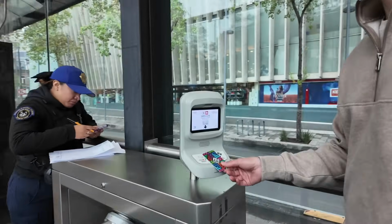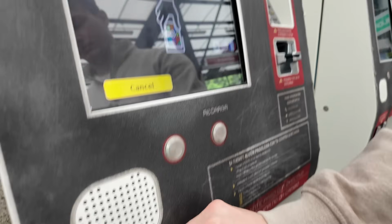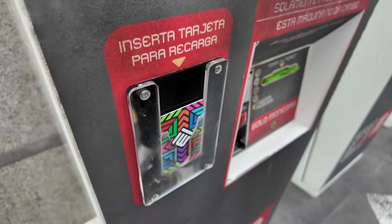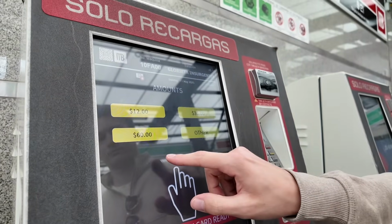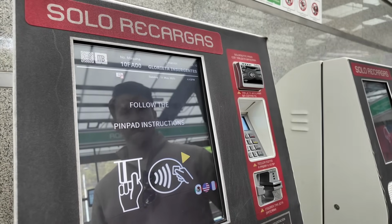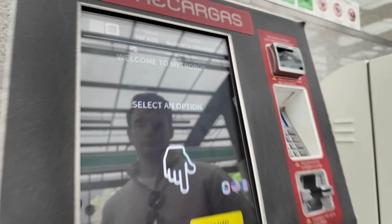And to fill up your card with more money, you just simply put your card in the slot like this and choose the amount that you want to add on, and that's it. Overall, public transportation in Mexico City was incredibly clean, and there was always a security guard at every single station, so if you ever get lost or confused about where you're going, you can just simply ask for help because everyone there was very friendly.